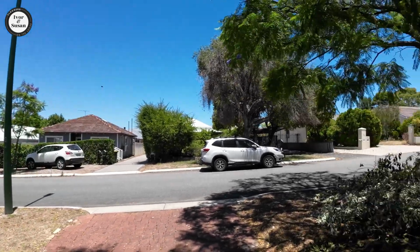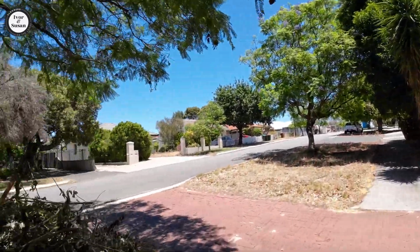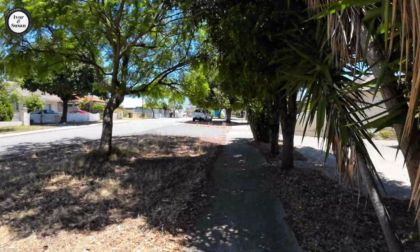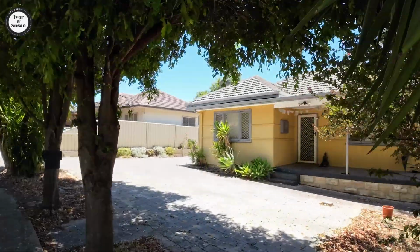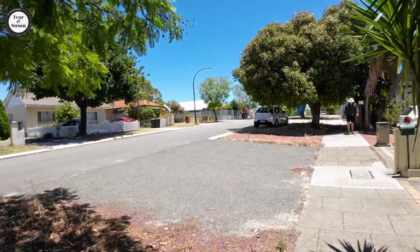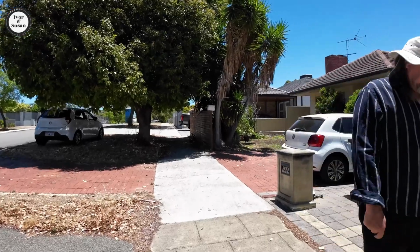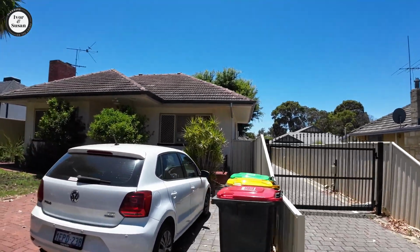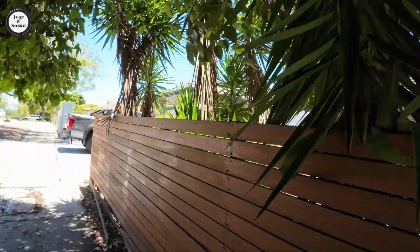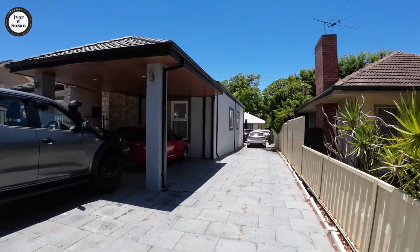So people have made money on their big blocks, because you could almost bet the blocks out here originally would have been the old quarter-acre block, which is about 1,000 square metres. So people have subdivided their land and built at the back. Another one here to my right. Yeah, a lot of these houses have had the blocks subdivided, and they've retained the older house in front, which is good, and someone's built a new house at the back. It's happened everywhere. Yeah, look at this.